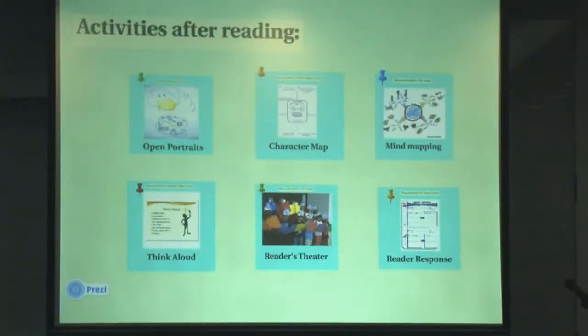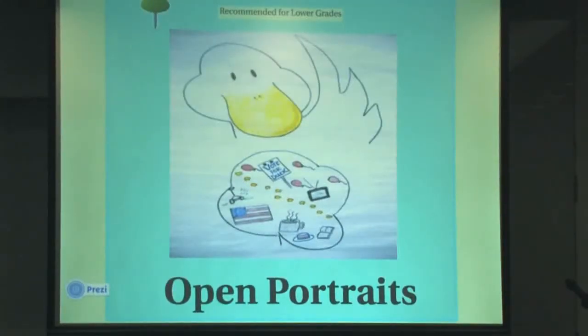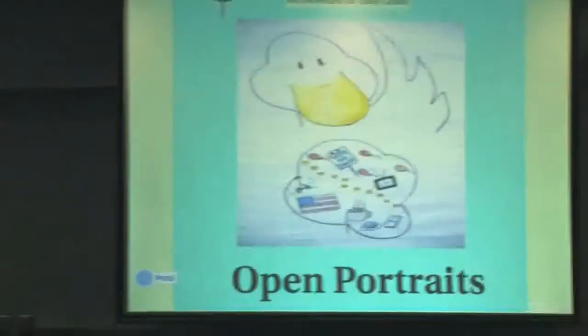Activities to do after reading. Okay. With the lack of time, I'm not going to go into much detail with all of them, but I'll emphasize the ones that I have found to be very helpful for me. Now, open traits is an activity for mainly lower students. And these are kids that can't express themselves in words or can't express themselves in writing.